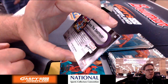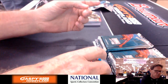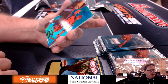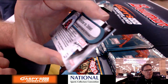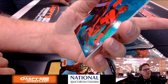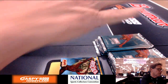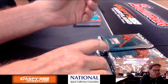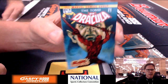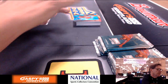Drax the Destroyer, numbered out of 499. Oh, very nice. Punisher versus Daredevil, numbered out of 99. Check it out, Nick. Nice. Well, it ended up being a personal. Chris bought all the spots. You know where the silver packs are cut out? I can go check. The Tomb of Dracula, numbered out of 1499. Very nice.